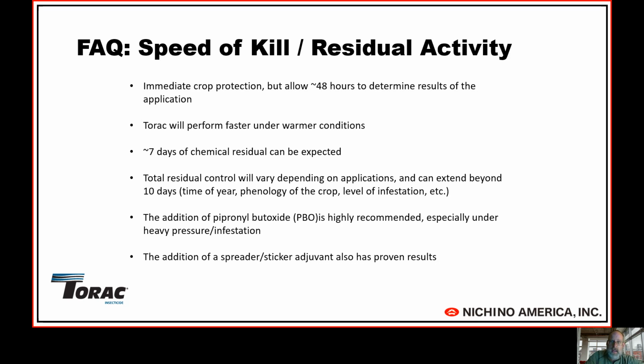The PBO is familiar to some folks who may have used it in combination with the pyrethroids many years ago. It has the same sort of effect with tolfenparad. And as we discussed, when you add an adjuvant in there, generally a non-ionic surfactant, that three-way combination is what we saw the best results with in 2020.